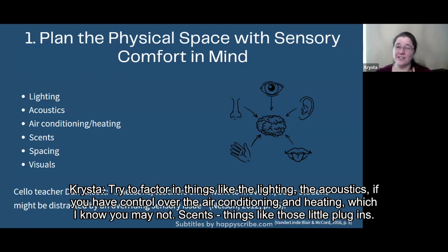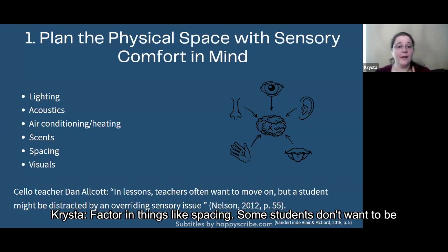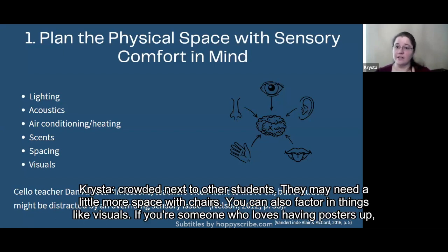Scents, things like those little plugins. I know if I've entered classrooms before and teachers have had them in, I unplug them because for me, they cause sensory issues. I get migraines. So it's something that I just don't like having in a classroom. Factor in things like spacing. Some students don't want to be crowded next to other students. They need a little more space with chairs.